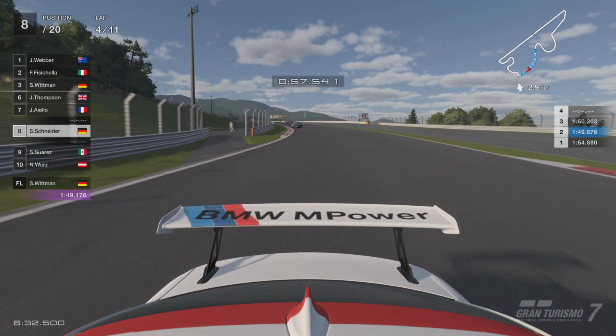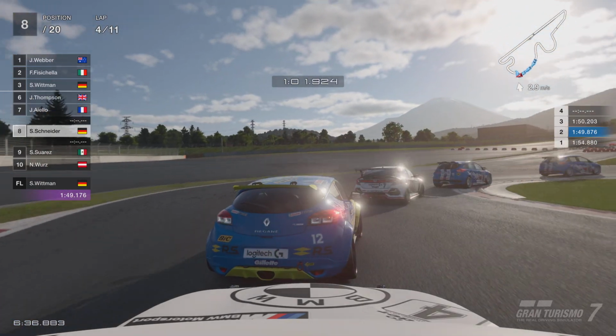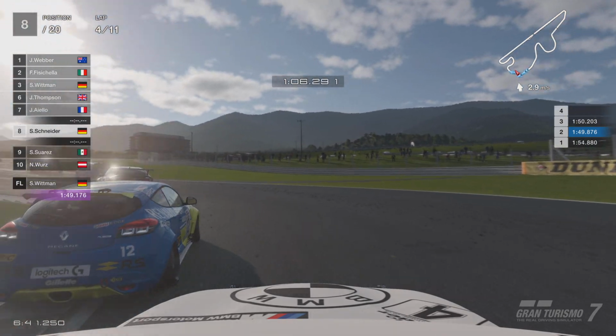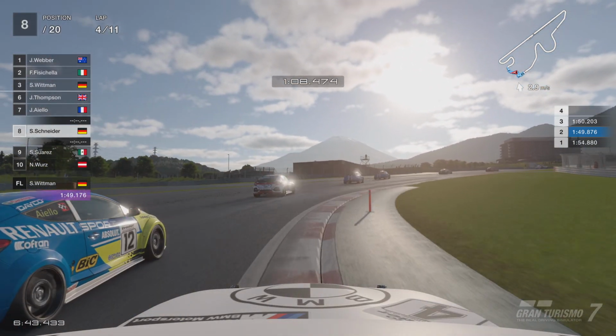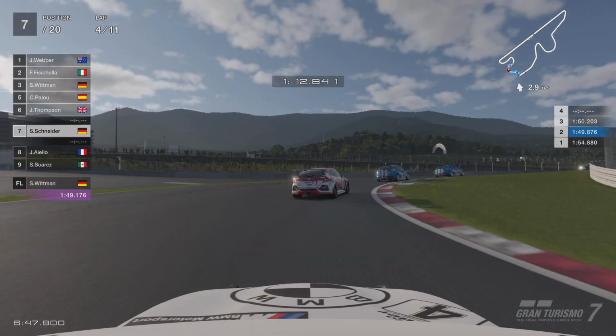Schneider still having issues there with Ayala. Ayala seems to have got themselves sort of calm and collected now, right up behind, probably even being held up now by Thompson. Yeah, oh, because there we go, Schneider has got into 7th before. Aiello's got the power on the main straight, I feel.